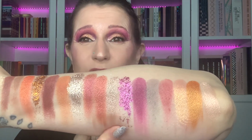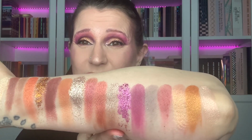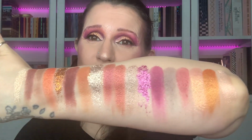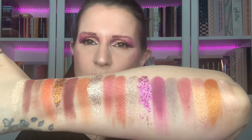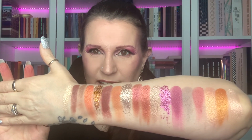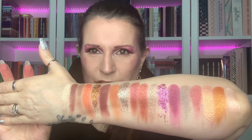And that, I never do 2 swipes, but that is 2 swipes. It is terrible. The colours do remind me slightly of a Lunar, but obviously you've got those press glitters in. I think that's why I'm so attracted to it. But that is Namaste, or the Spirituality palette. Next is Haunted House.